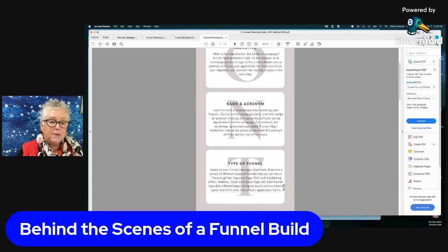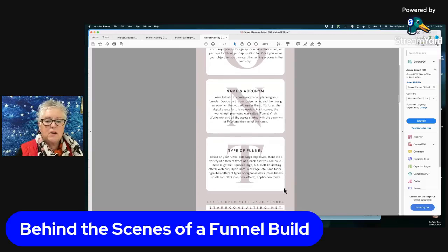Now, it might be what we call a squeeze page. That's where you offer something of value. It's a very simple page and you're just trying to get people's email addresses. Or an SLO, which is what they call a self-liquidating offer. You'll see these SLOs a lot of times when people are selling something very inexpensive, like a $27 product.